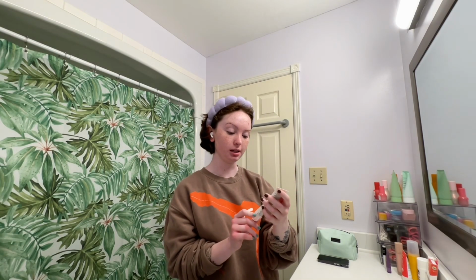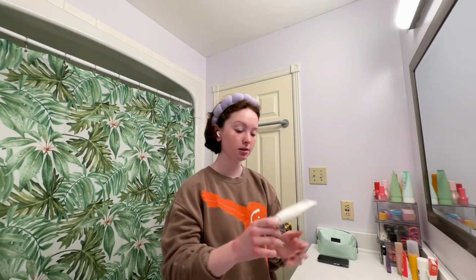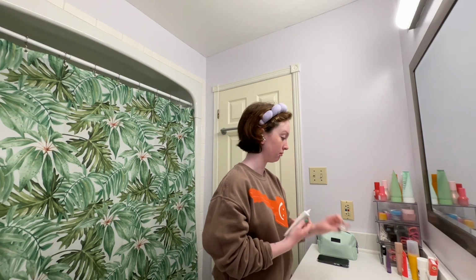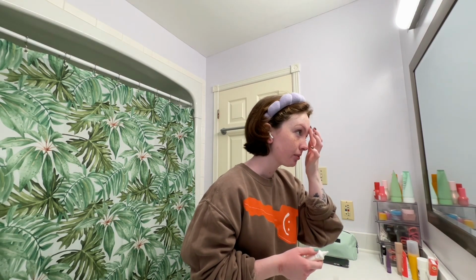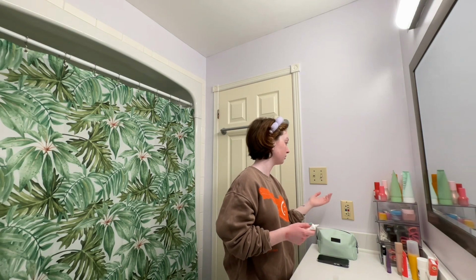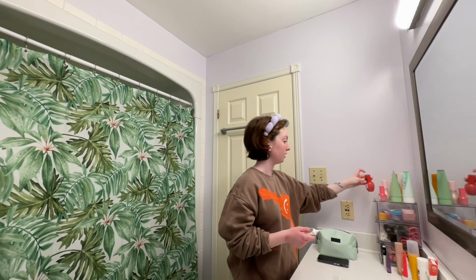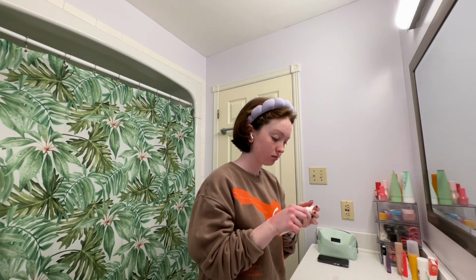So the next thing I'm doing is my La Roche-Posay Effaclar Duo Global Action Acne Treatment. So I use this as my morning acne thing. And at night I use the Glow Recipe Strawberry thing, this one. I use this at night because I find that that works.